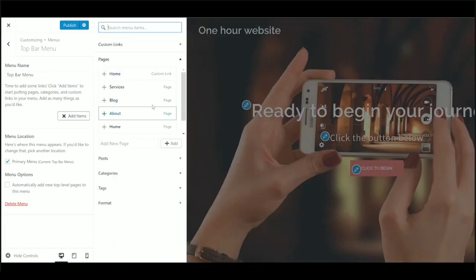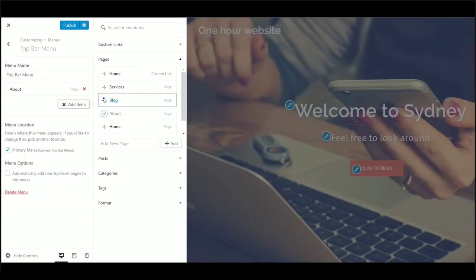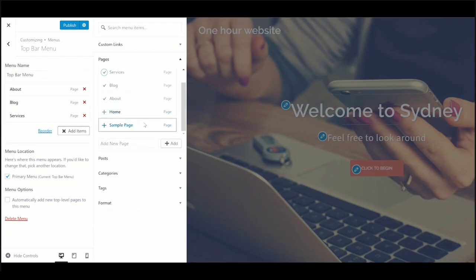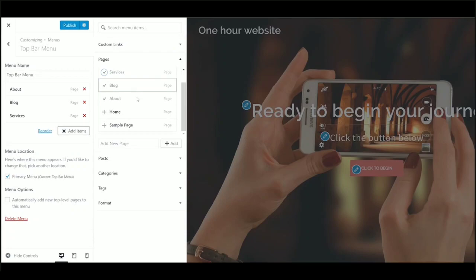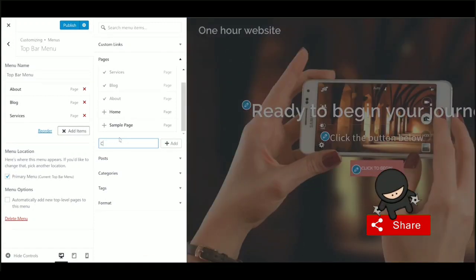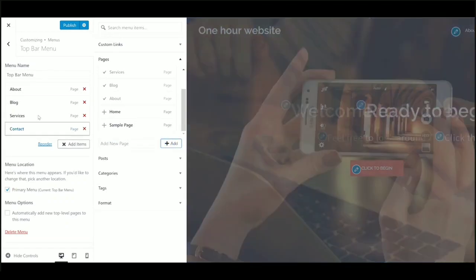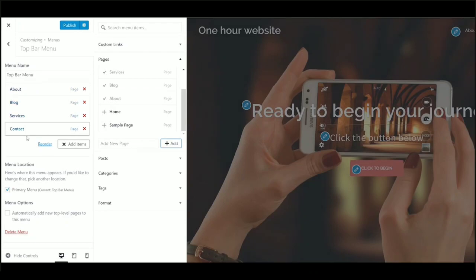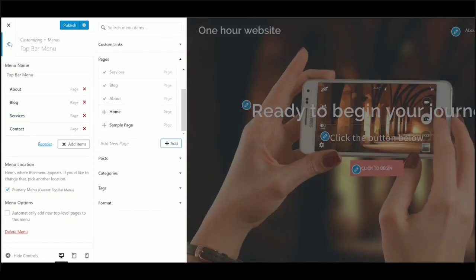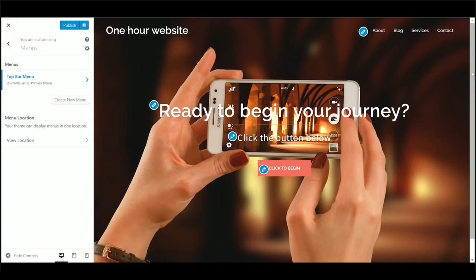And now you'll see that we've got all of these here that we made. So we're going to hit plus on about, we're going to hit plus on blog, and we're going to hit plus on services. And I just realized we forgot to create one page, but the amazing thing is that you can actually create them from within here. We forgot to create a contact page, but you can simply just go contact and hit add. And there we go. So we've got our about, we've got our blog, we've got our services, and we've got our contact. Okay. So if we look now back at our website, if I just press this one here, there we go. We've got our about, we've got our services, we've got it all there.